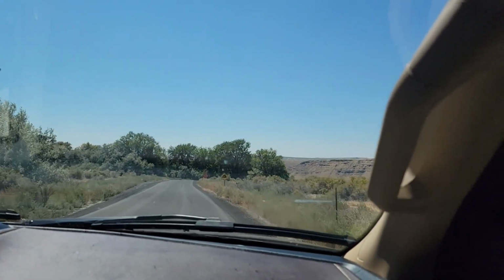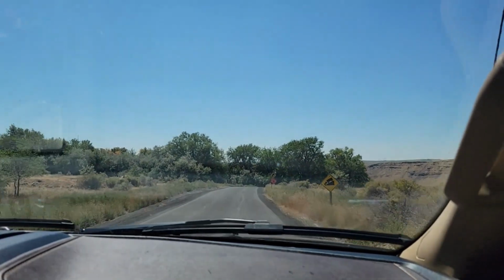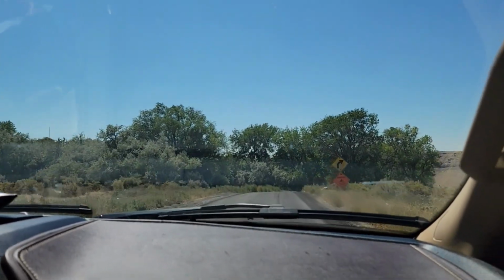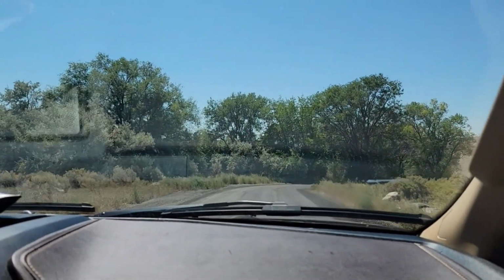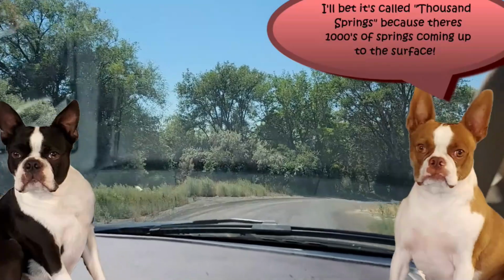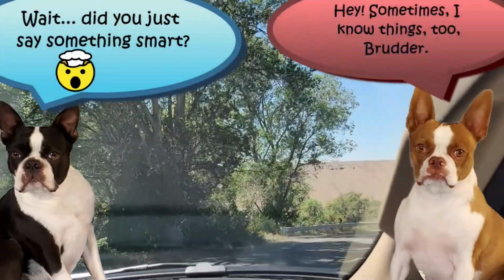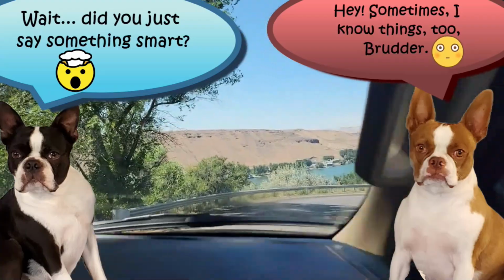Okay, we are headed down to Ritter Island, which is part of the Thousand Springs State Park system. It's supposed to have a really cool waterfall that you can walk right up to. No pun intended. So we will see what all there is here. One-lane road.